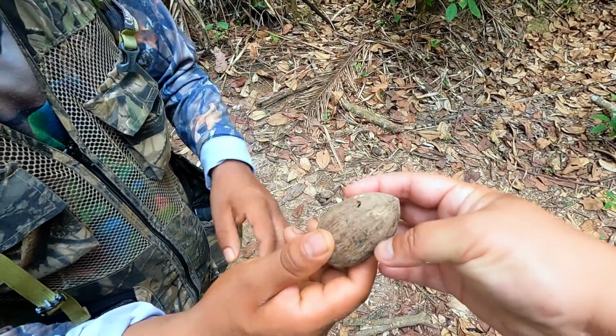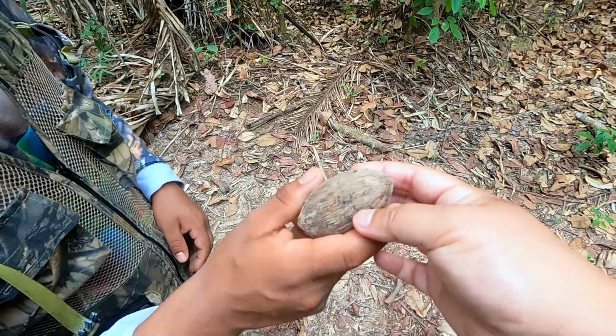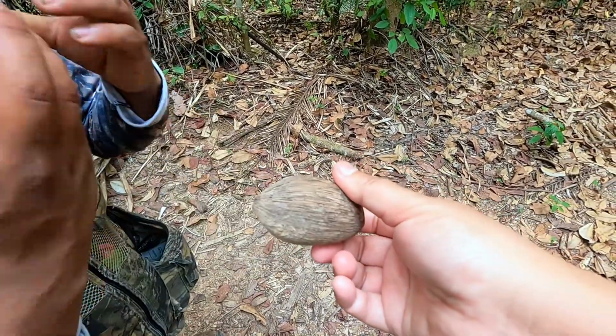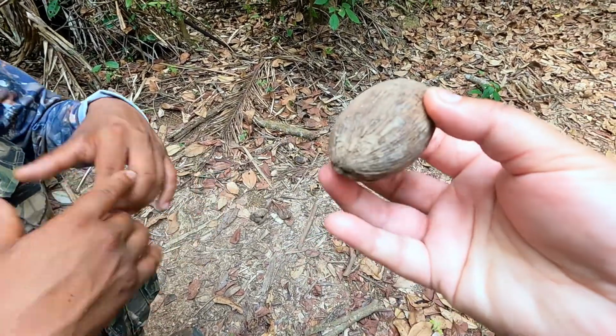Inside there is a larva. What is larva? Larva is a caterpillar. You know caterpillar? Yeah, that's caterpillar. The color of the body is yellow and the head is brown. Here we can eat it live or fried.